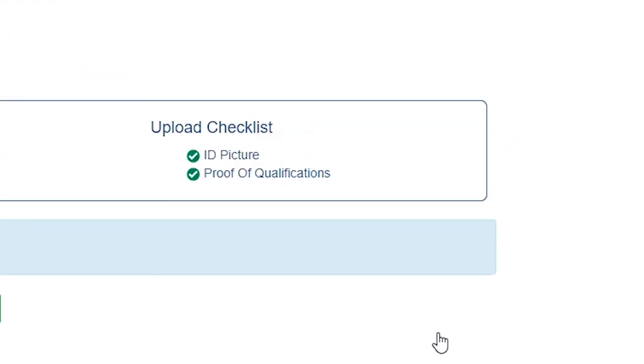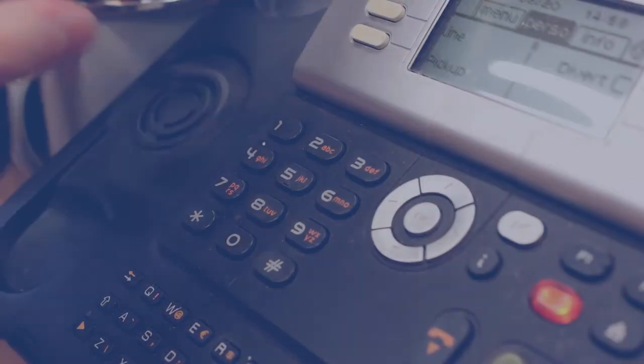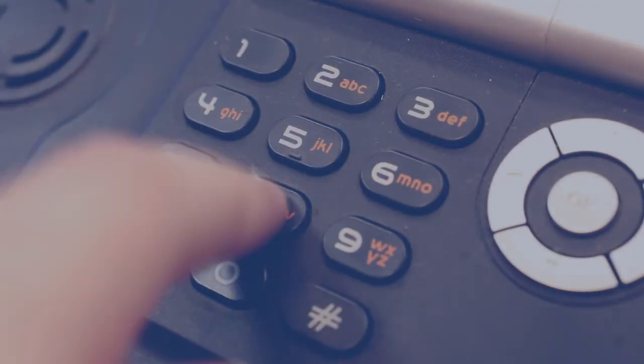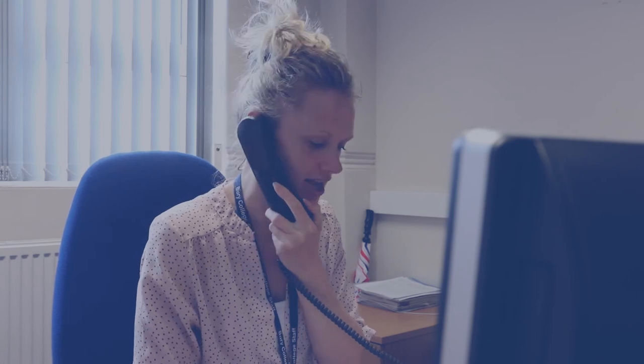To finalise your enrolment, a tutor will call you at the appointment time specified on your enrolment email. Upon completing your appointment call, you will have successfully enrolled at Berry College.